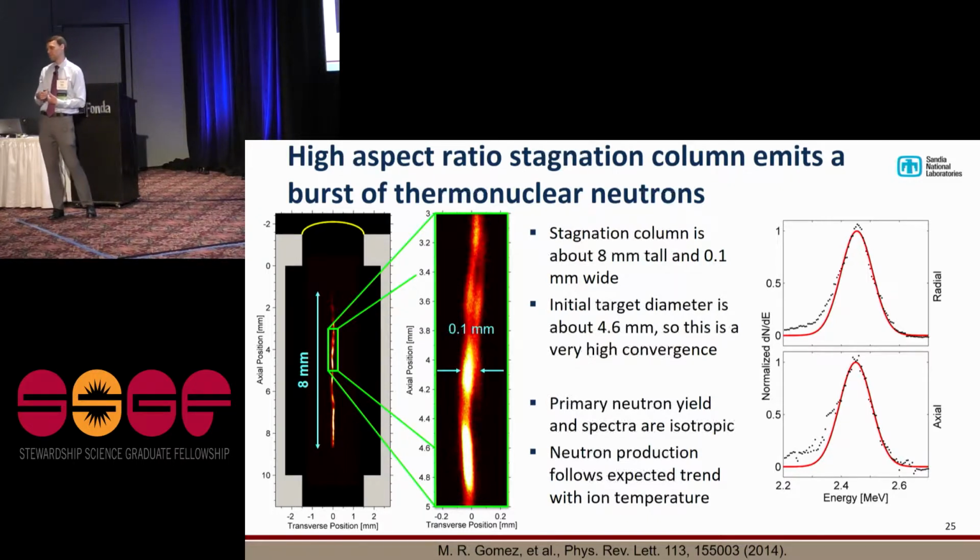We look at the neutrons that are emitted with a series of different diagnostics, and from those we understand that the primary neutron yield is relatively isotropic, and the spectra are as well. And the neutron production that we observe follows the trend we would expect for the measured ion temperatures. So that gives us some confidence this is a thermonuclear reaction.